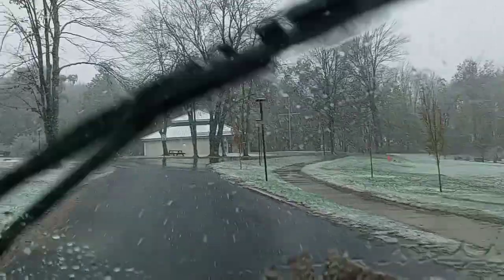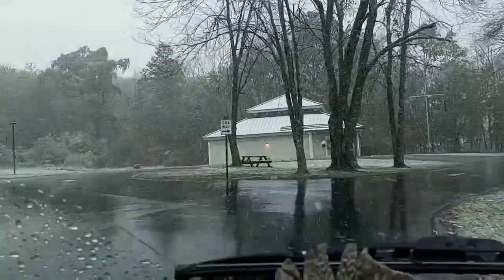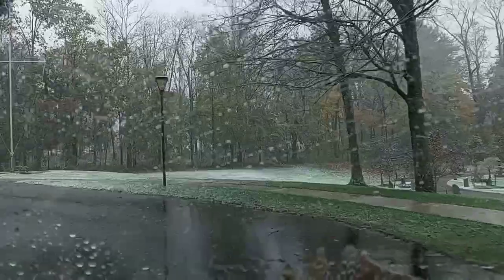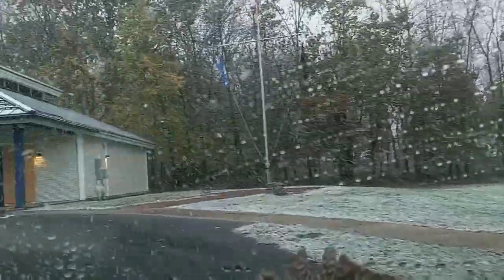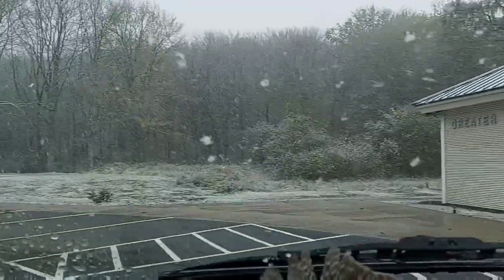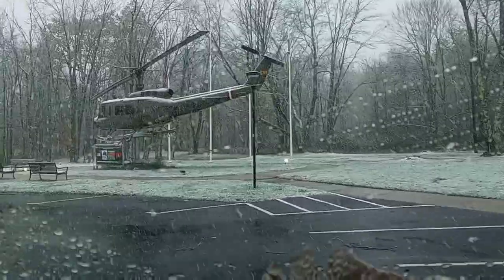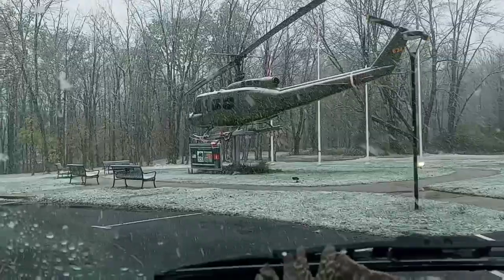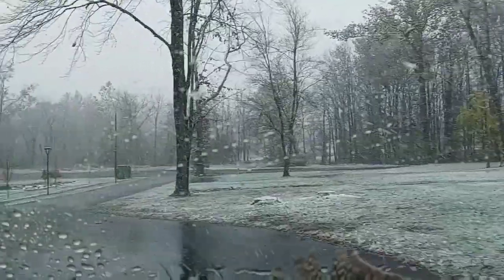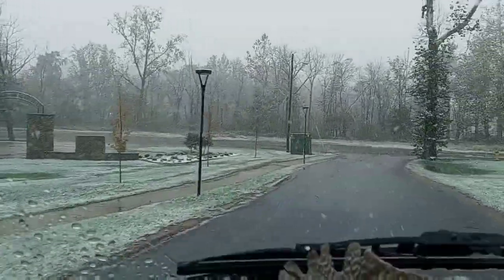Through here, the Veterans Memorial. Up here, you have the Greater Middletown Military Museum. Very cool place. So I figured I'd come up here, check out the snow. We'll get to check out the big old Huey helicopter here too. Getting covered in snow. Pretty cool. So let's continue our little cruise and go check out the first snow here in Connecticut.